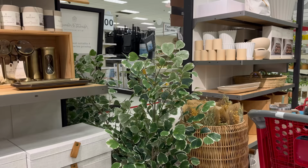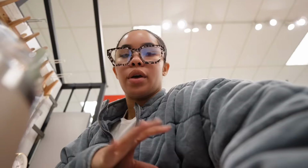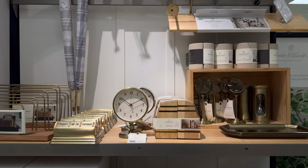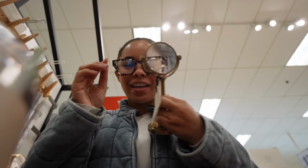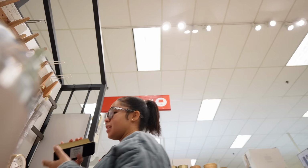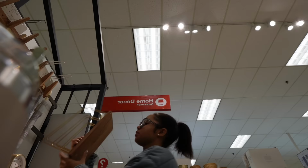Oh, this little plant is so cute. It's giving me your come home with me. I don't know where I would put it. Okay, this kind of stuff is actually really cute. A little eyeglass. It's getting antique. Does that mean my eye looks big? I can't tell. This is so cute. It tells the time, not the time, like the date. It's so cute. I need big items though.